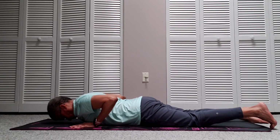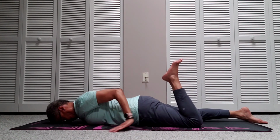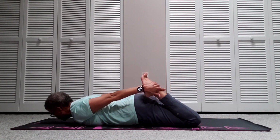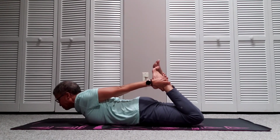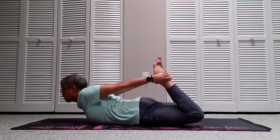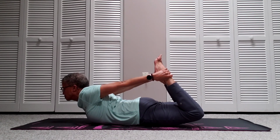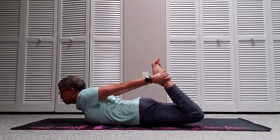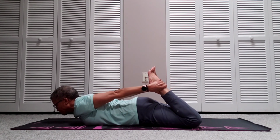For bow pose, lie on your stomach. Reach the hands back to grab both ankles, pressing the ankles against the hands while lifting the chest. Feel the stretch in the chest and front of shoulders. To modify, try doing one side at a time. Again, hold this stretch for about 15 to 20 seconds.